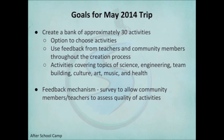And earlier I mentioned the feedback mechanism that we were trying to implement. This is just a way so that we can ask the teachers and community members, what worked, what do you think worked best, what worked best for the kids, what do the kids like? And this will allow us to assess what we're doing with these kids, and for future trips, improve upon that.